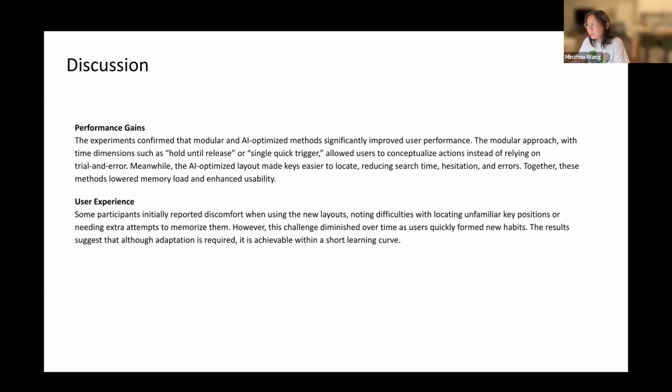Our experiment confirmed both the modular and AI-optimized methods significantly improved the user's performance. This method, with a time dimension, such as holding a key until I release it, or a single quick trigger, allows users to think of actions conceptually instead of just learning by trial and error. The layout also made keys easier to find, reducing search time, hesitation, or errors. Put together, this lowers the memory load and enhances the usability.